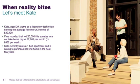So Kate's 29, she works as a lab technician and she earns the average full-time UK income of just over 30,000. If we rounded that to 30,000, this equates to a net take-home pay of just over £2,000 per month or £462 per week. Now, Kate currently rents a one-bed apartment and is saving to purchase her first home in the next few years.